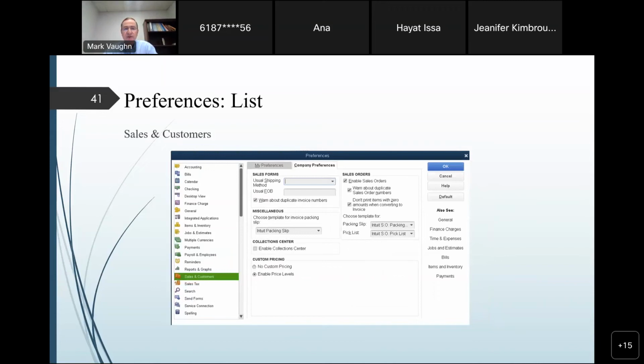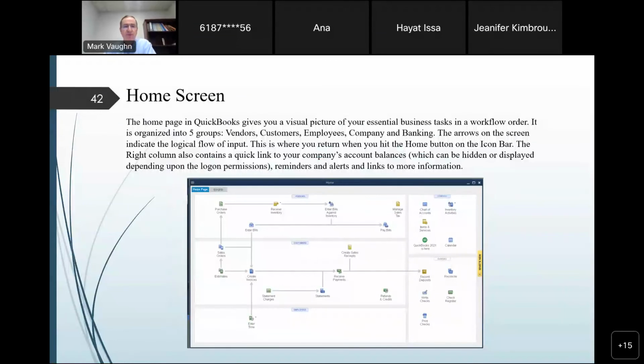Some other things here on sales and customers. You can set up your usual ship. You'll notice if you look here at the top of this, you have my preferences and company preferences. So you have a couple of tabs that you can look at on each of these as to how to set them up. How do you do your shipping is another option on these preferences.